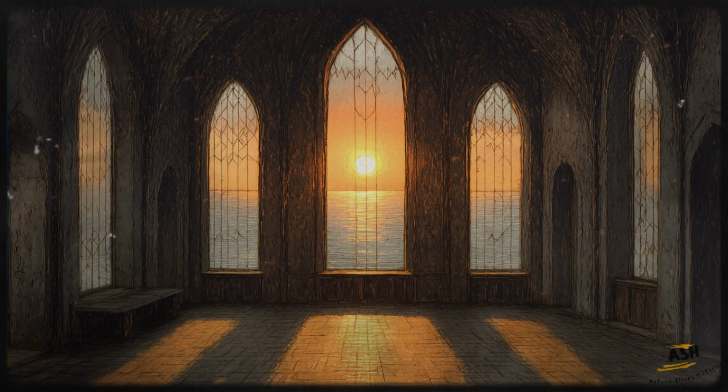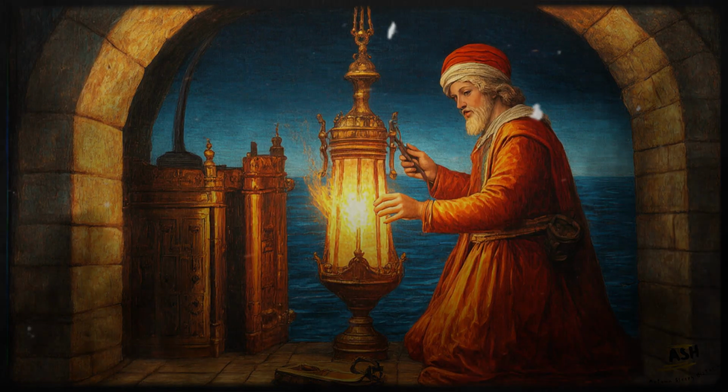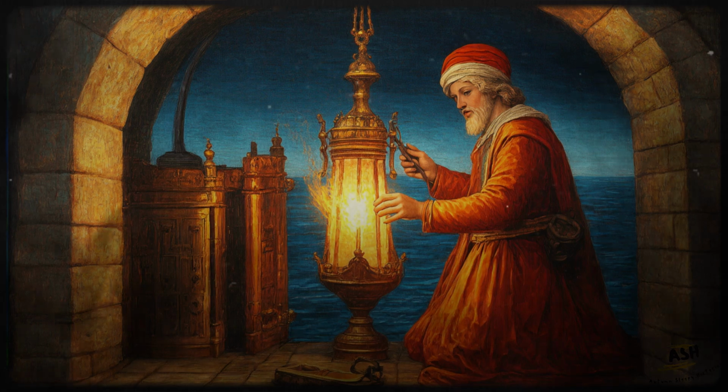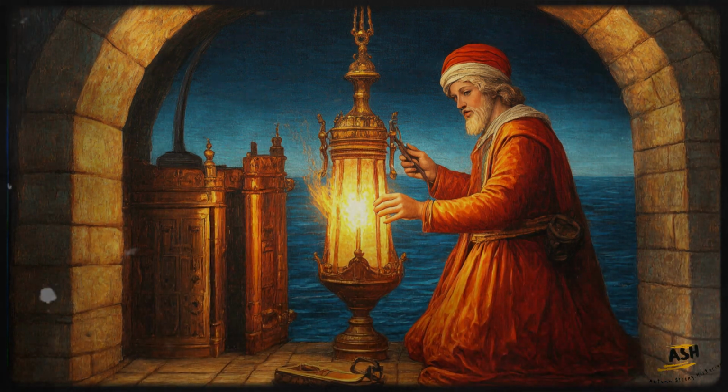Now, dim the lights, maybe turn on a fan for that soft background hum, and let's ease into tonight's journey together. The groan of the rowlocks is the first sound that truly breaks the rhythm of the waves, a rough wooden sigh that signals your approach.